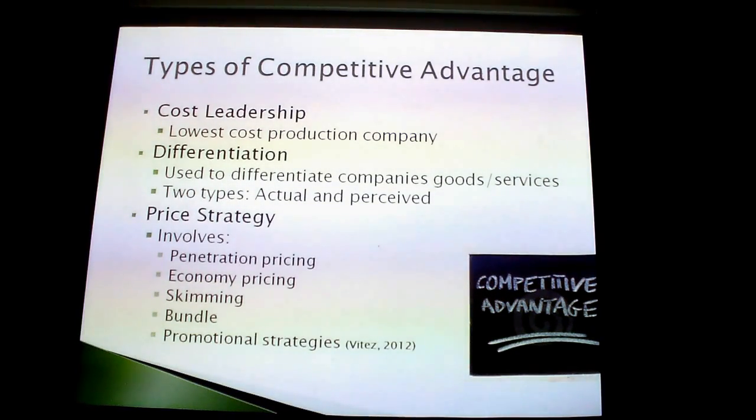If a company is the first to offer a type of product, then they're using skimming. They have the advantage there. Skimming is when a new product starts out at a really high price until other companies offer a similar product, which may then force the first company to lower prices to stay competitive.